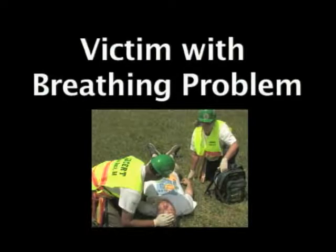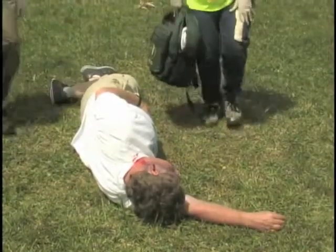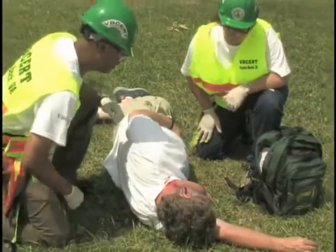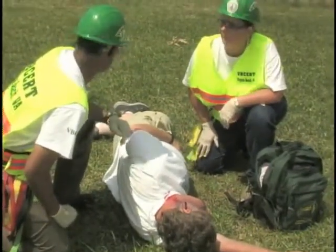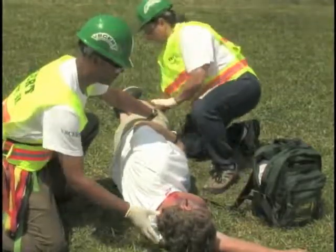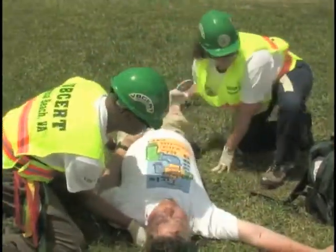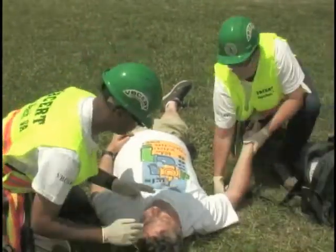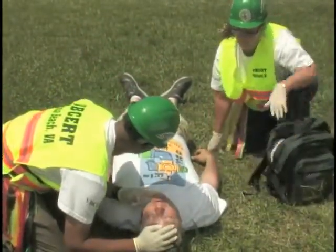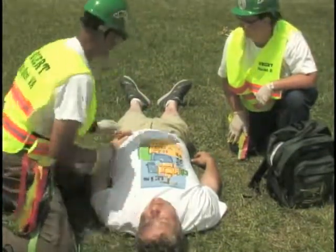Now let's practice triage. Sir, are you okay? Are you okay? I want to turn him on his back. Go ahead and straighten his leg out, please. Okay. On the count of 3, 1, 2, 3. Okay, I'm gonna open his airway. Okay, and shallow breathing. I'm gonna check his cap refill now.